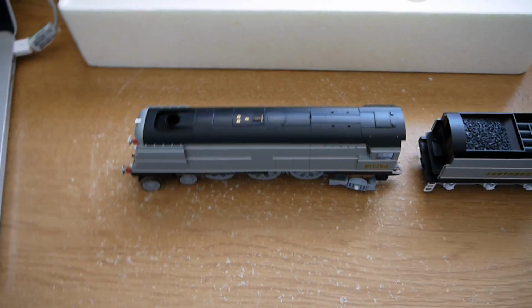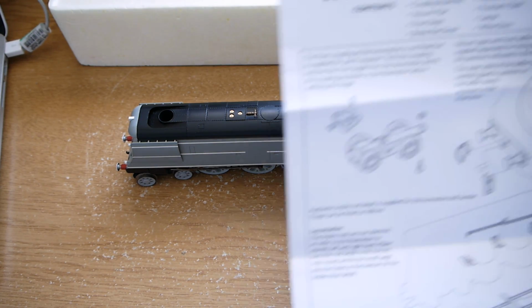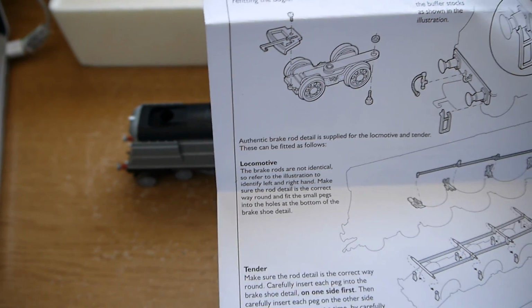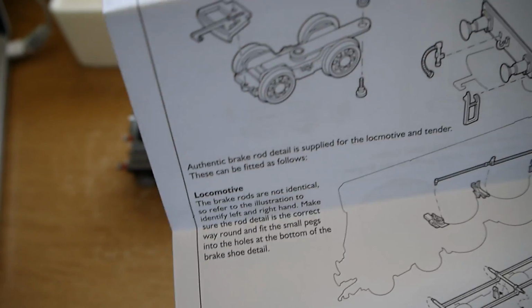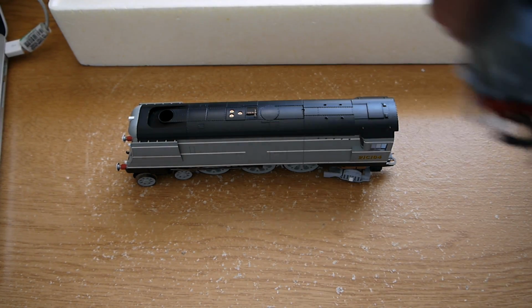So as far as the nudging the camera information goes, you've got the super detail information pack. It shows you about fitting the coupling to the front. As I said, it's got the screw hole there. You can do that if you want the coupling at the front. I normally just have them facing forward, and it's got a coupling on the back of the tender, so it's not a major problem for me.